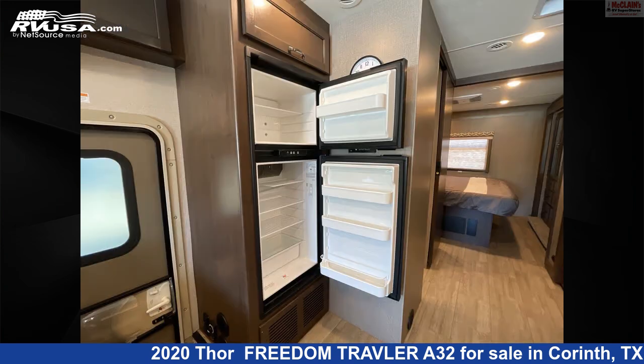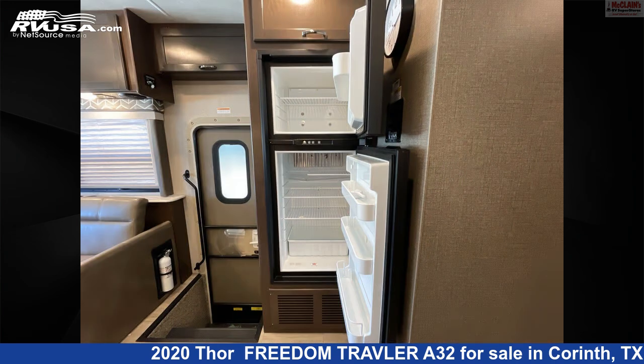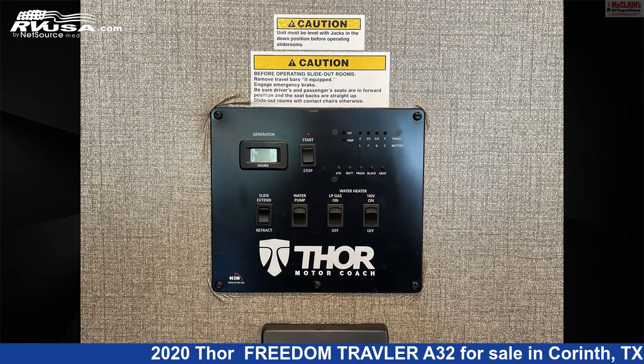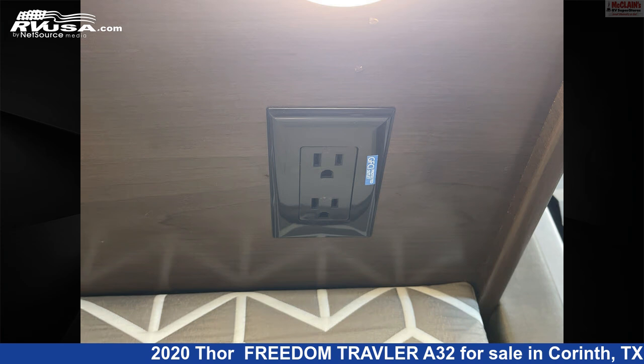The floor plan layout of this Class A features bunk beds, bunkhouse, front living area, mid-kitchen, rear bedroom. This 2020 Thor Freedom Traveler A32 is built on a Ford chassis and is powered by a Triton engine.